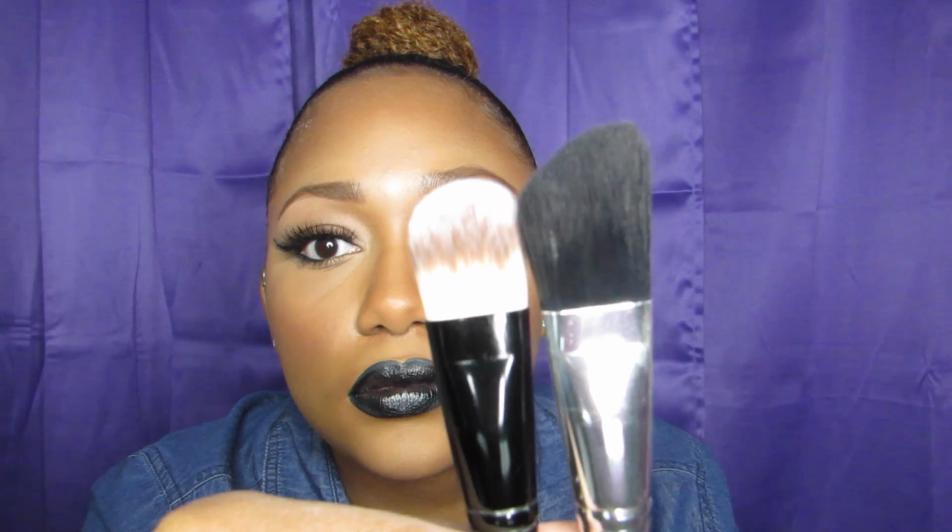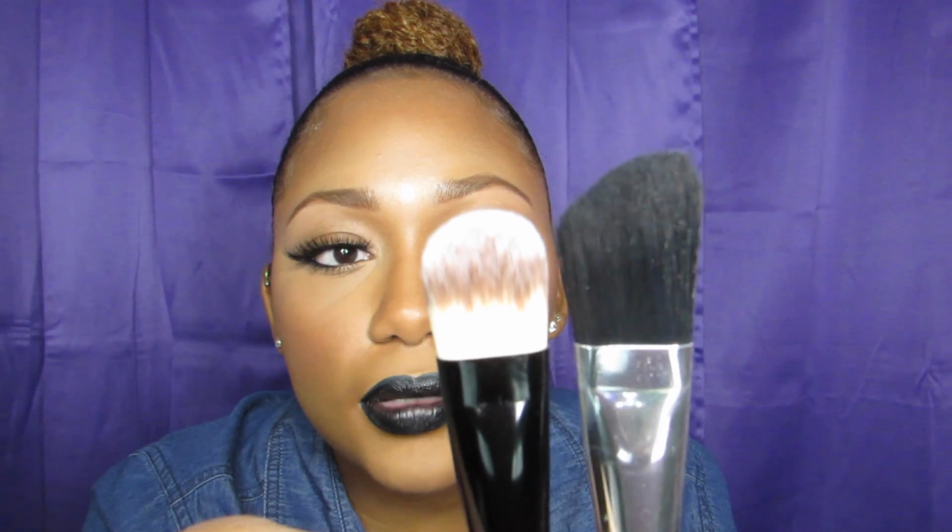Anyways, so yeah, this is a flat foundation brush. It's smaller though. It's not like your normal size foundation brushes. They're usually bigger than that. Let me show you guys the angled one that I showed you all earlier. If you compare it, well, I guess they're kind of the same. It's pretty short though. They're usually a lot longer than that.